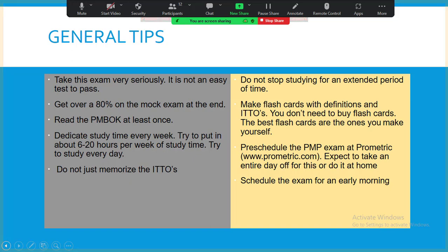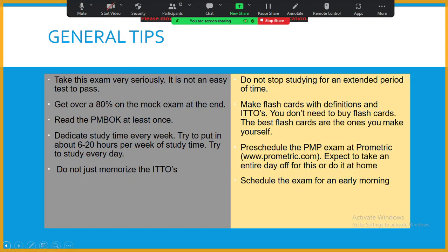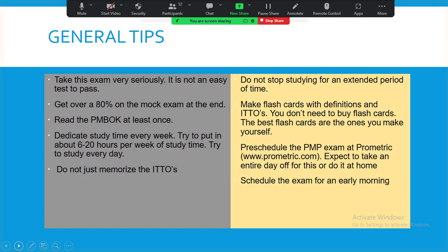Then do not stop studying for an extended period of time. If you set a target that by next year February or March, I want to do this exam, then you should start preparing. It's not that you will prepare, get distracted by something else, abandon it for some time, and start again. There should be a progressive learning curve that will culminate in you finally taking the exam. Then you can make flashcards with definitions about the ITTOs. You can paste them in your office. You can do as you want.